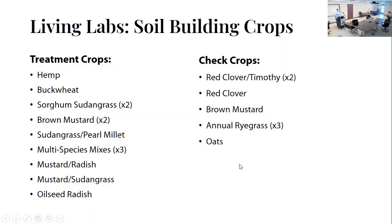And in the first year, our check crops were a little more diverse. So we had red clover and timothy, red clover by itself, brown mustard, 3 fields with annual ryegrass as the check, and oats. As you'll see as we go forward, we've tried to narrow down our list of check crops a little bit, but in the first year, this represents what the grower normally would have planted in those fields.